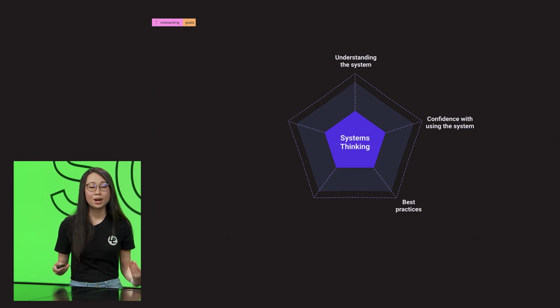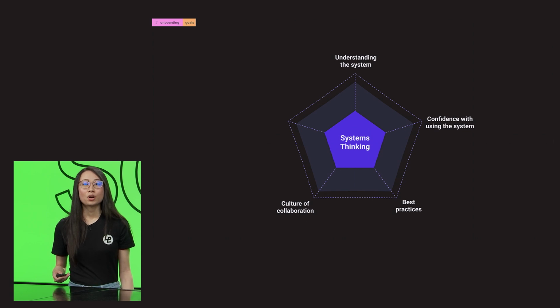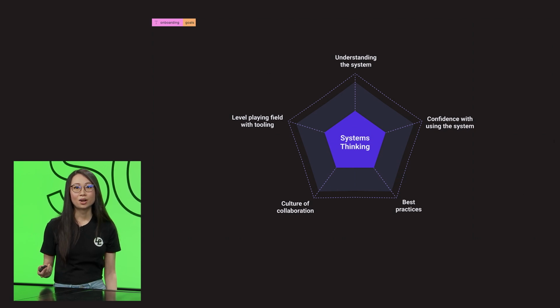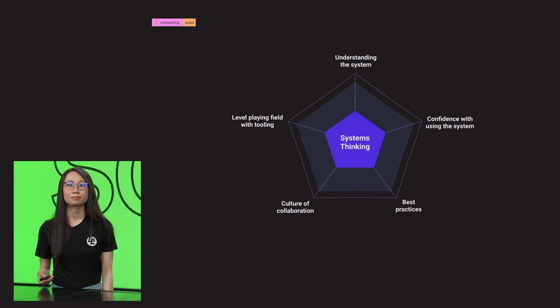We want to teach best practices, whether it's Figma or coding best practices. We want to establish a culture of collaboration from the very beginning. And finally, we want everyone to be on a level playing field with tooling from the start. Our current onboarding process achieves all these goals, but it definitely took some time to get there.